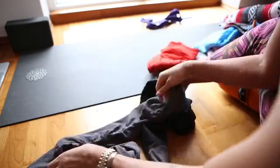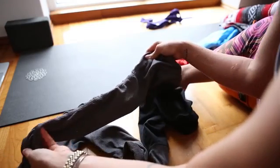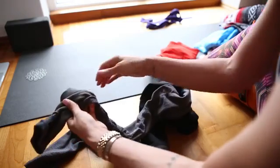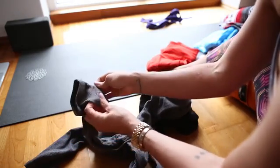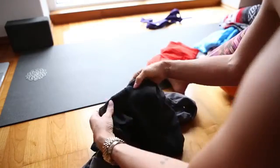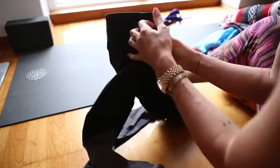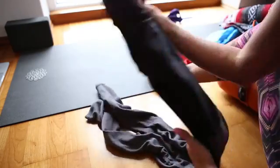And it has this ruching all down the side, so it makes it really easy to just pull up and over the knee or down and over your heel as you see fit. It has a gusset as well. It's a triangle gusset. And again, as I said, they're really high quality. I like them a lot.